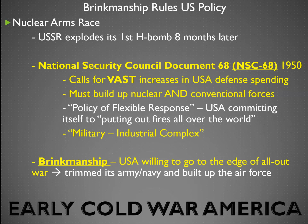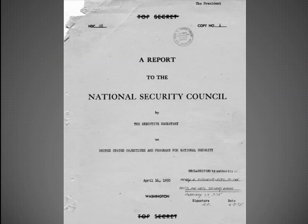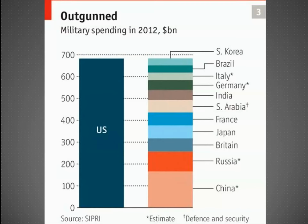So the United States is showing what we saw Winston Churchill bring up in our last lecture, the idea that, again, if the Soviet Union only respects a tough military response, even in peacetime, well, that's what the United States is doing. So this is the document. Again, it's the 68th National Security Council document. That's why it's NSC 68, even though it's being delivered in 1950.